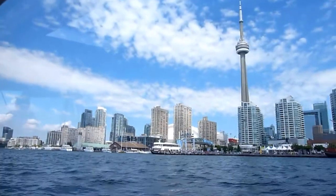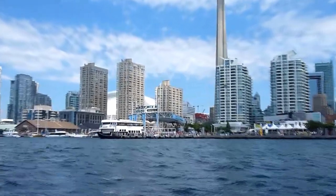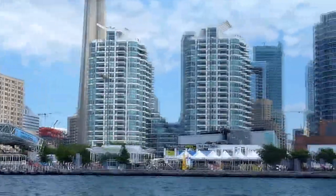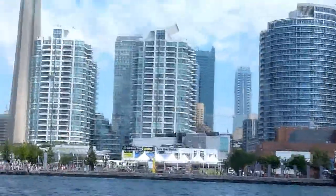To the left of it is the power plant, that red brick building there with the smokestack. Another industrial relic. Those are luxury garden-style condos, so very expensive units. On average, lower-end condos cost about $1,200 per square foot. So very expensive units, and they're big condos too here.